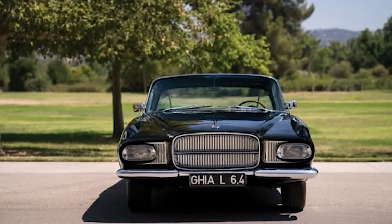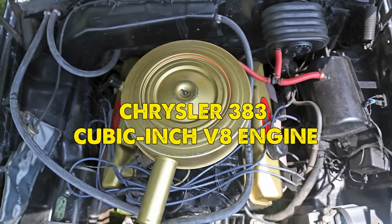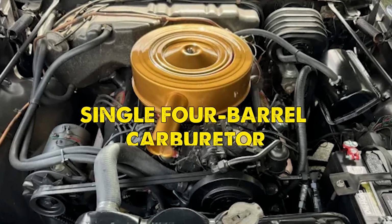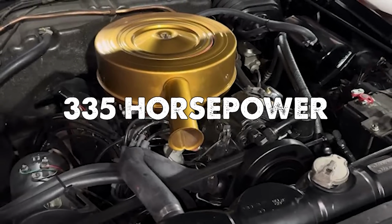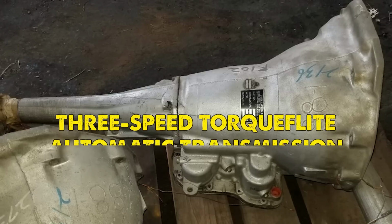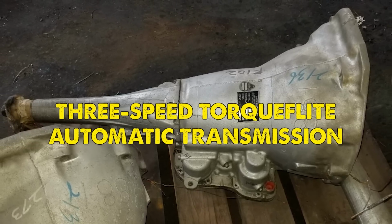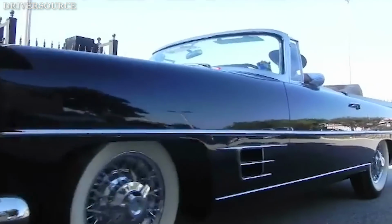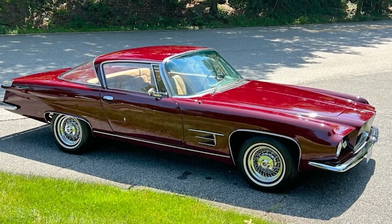At the heart of the Ghia L6.4 lies a Chrysler 383 cubic inch V8 engine. This powerful unit, equipped with a single 4-barrel carburetor, produces approximately 335 horsepower. The engine's robust performance was complemented by a 3-speed TorqueFlite automatic transmission, known for its smooth and reliable operation. The Ghia L6.4's drivetrain configuration was rear-wheel drive, providing a balance of performance and handling.